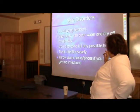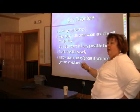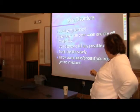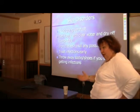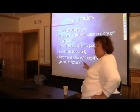You need to be sure not to go barefoot because you can pick up worms and all kinds of things from your feet, especially on beaches and other places. You need to bathe daily and keep your body clean and be able to be completely dry off. If you're in parts of the jungle, you need to be able to iron your clothes so any possible larvae that's laid on there are killed.